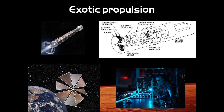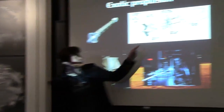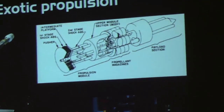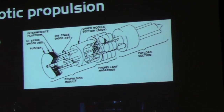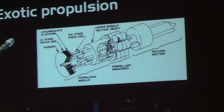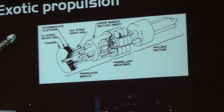You can also use a laser instead of solar pressure. So you could have a giant laser on Earth, point it up in space, and have some kind of reflector or sail to catch it. That's an idea. Oh, this one's so cool. This one's Orion. This propulsion system relies on nuclear bombs. So all you do is drop nuclear bombs out the back of the spaceship and have nuclear explosions, and then the nuclear explosions push you. You have a push rod, and it actually just pushes your spacecraft with nuclear explosions.